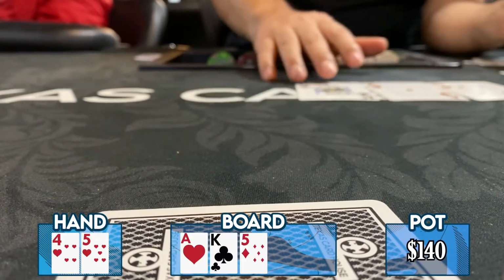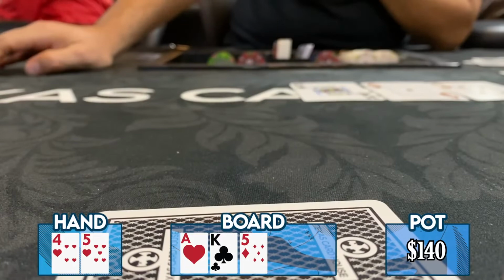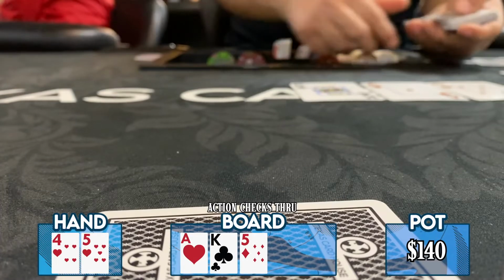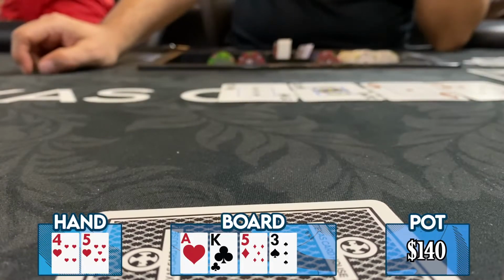The flop comes Ace 5 King rainbow, and there is one heart out there. The action surprisingly checks through. I would imagine that this is a board texture that's going to absolutely crush one of these isolation raisers' range, and if not, at the very least, if they have some kind of gut shot, they should be firing at this board. Leads me to believe they have some semblance of showdown value that they want to get to, and we see the turn card that comes, the 3 of spades.